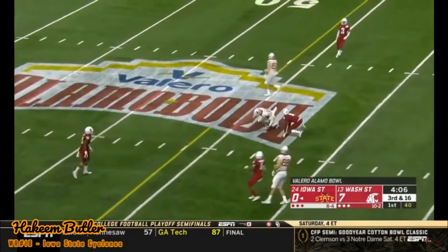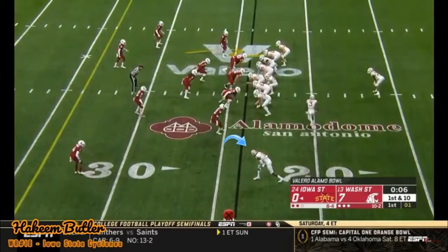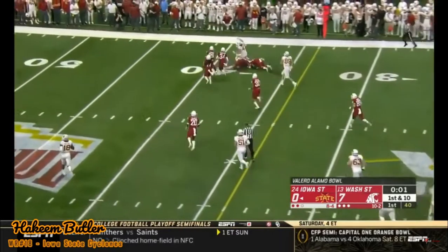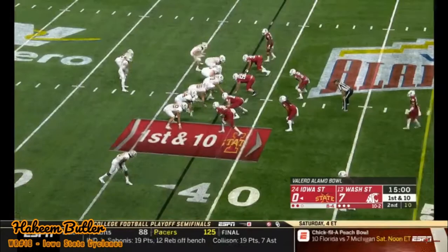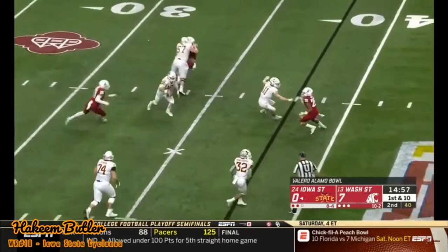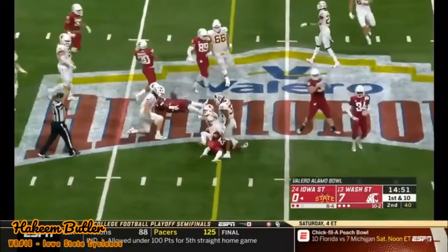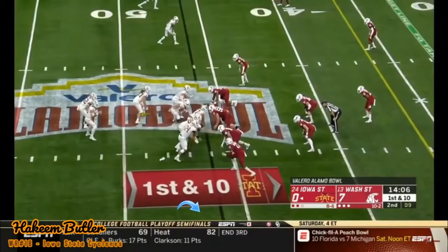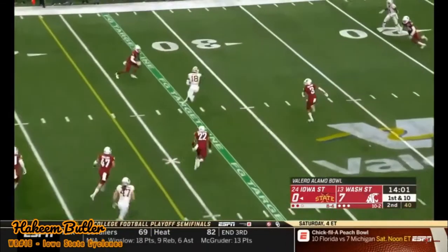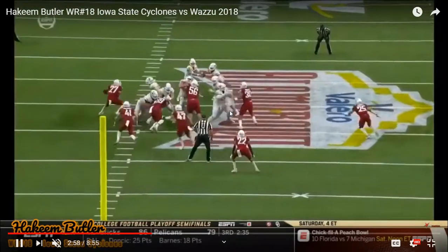Nice end cut there. Much better hands catch. Ooh, nice spin move by Kemp. Bottom of the screen then. At least he somehow managed to get it off. Oh my gosh, Hakeem Butler. Are they going to show us the other view? They are. Fantastic.